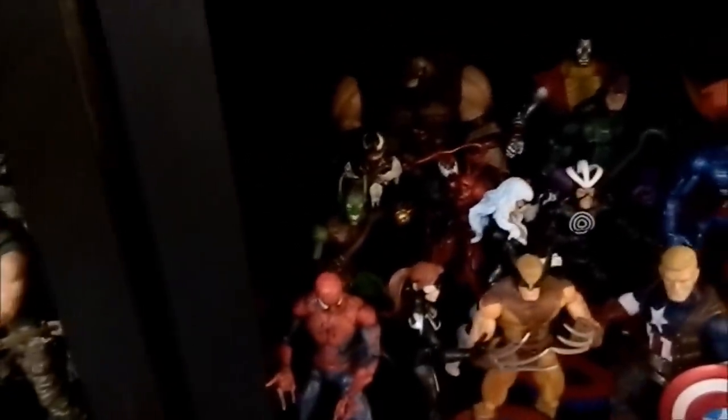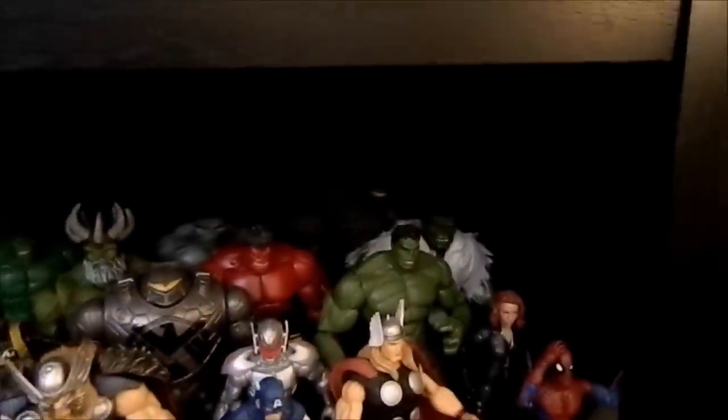But there's my Mac Spidey, McFarlane Spidey, and Green Goblin, which is one of my all-time favorite Marvel Legends figures. Marvel Select, Juggernaut, and Colossus, and Thanos. Those are all selects. And Abomination here in the corner, way back in there. All you see is his smile, pretty much. Probably should have raised up my white level.